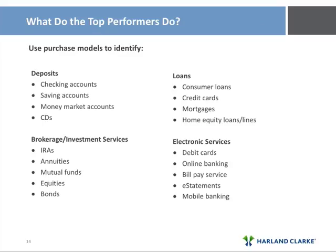So when it comes again to what we look at with data, it runs the gamut of all of our products and services. Whether we're selling checking accounts in the upper left-hand corner or whether we want to promote mobile banking in the lower right-hand corner, with data, it runs the gamut of our entire product and service portfolio. You can use data, and financial institutions do, to sell virtually every and any product or service that that financial institution offers. Next slide.